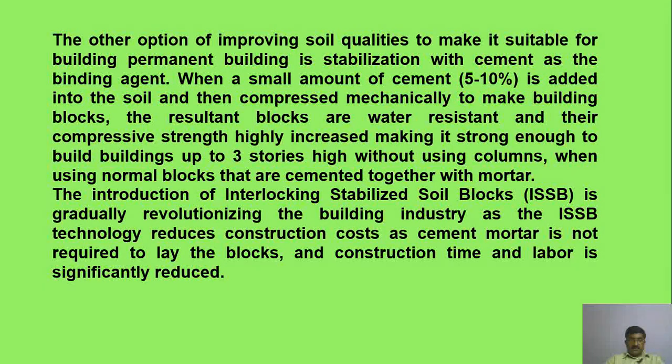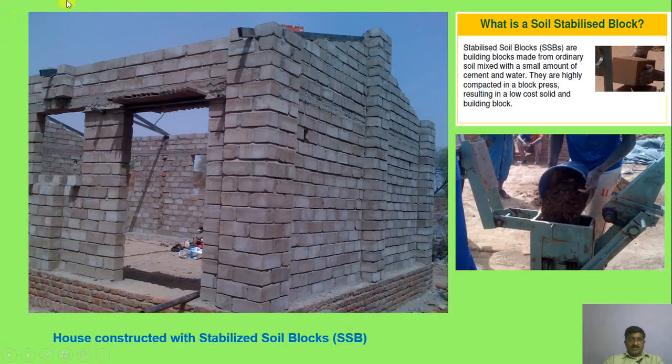reduces construction cost as cement mortar is not required to lay the blocks, and construction time and labor are significantly reduced. Now you can see here the house constructed with the stabilized soil bricks. Even you can see the elevation of this particular house, or the aesthetic. It is similar to the other high cost blocks. So as we have discussed earlier, you can see this particular manufacturing process at a small level where the earth is added to the block and cement is added in some percentage to that and it is pressed in this particular block.